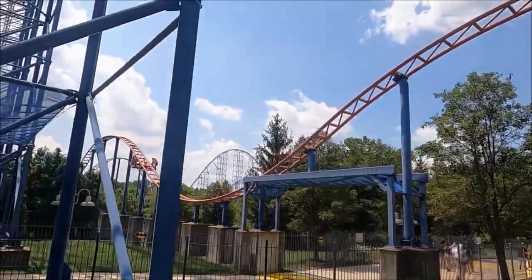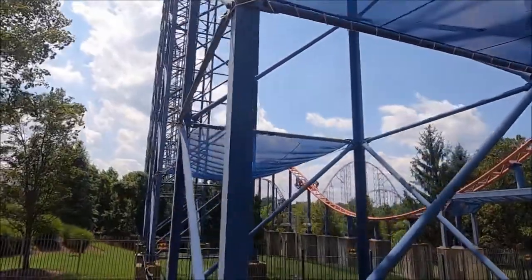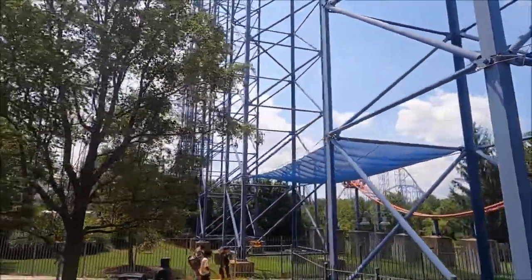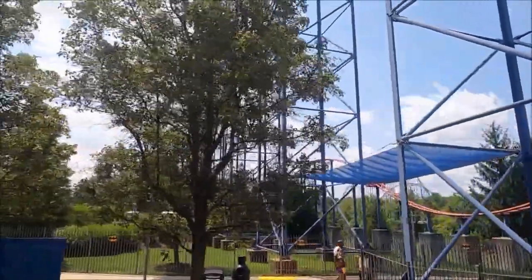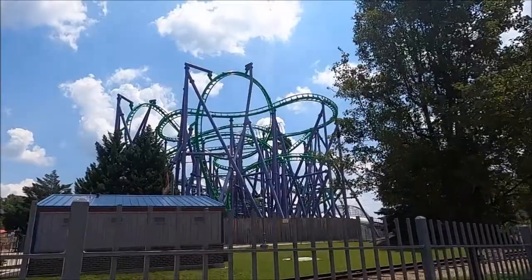So 4 extremely strong airtime moments. And then you also have the drop, and you have the big camelback over there that doesn't give very strong airtime. And 2 little airtime hops, going into the first helix and out of the second.